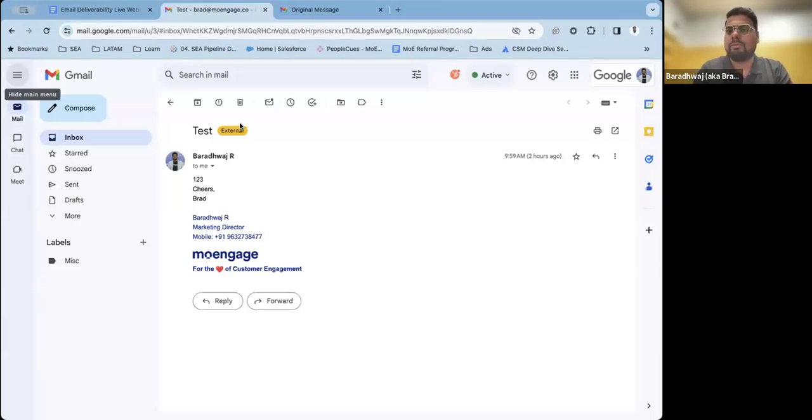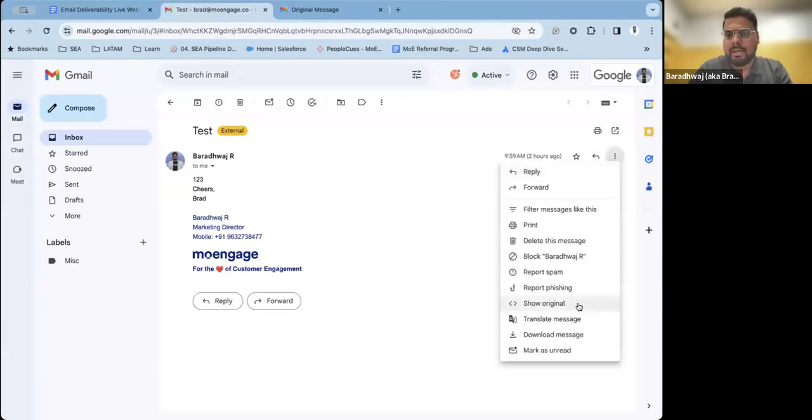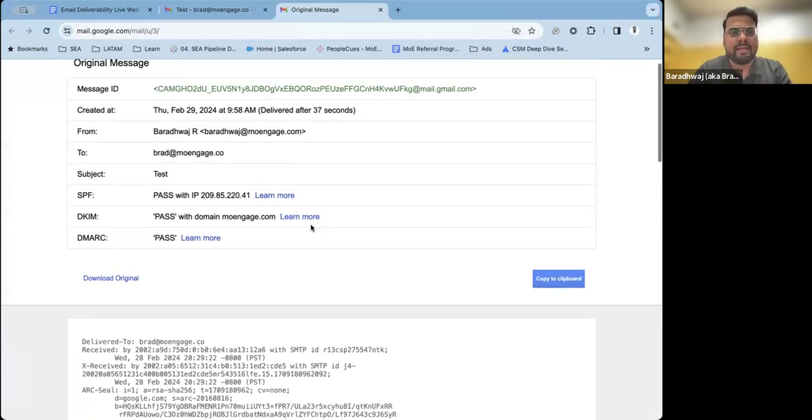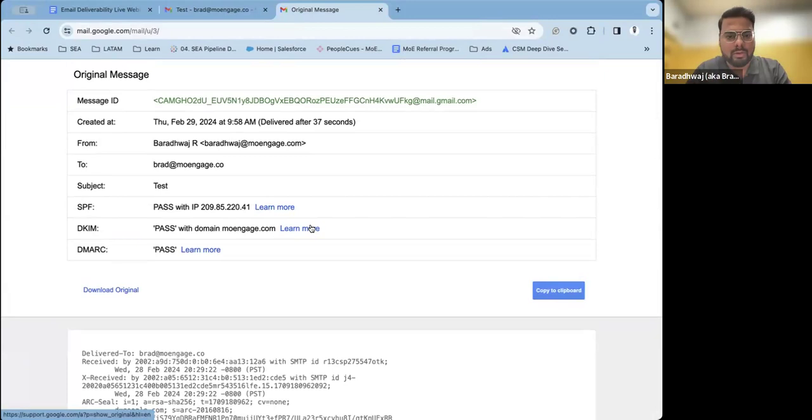So I'm using my own account here to show a test email. I sent a test email to myself. If you come to the right-hand side, you will see these three dots, which says more. Click on that and come to the option which says show original, right? The moment you click on that, you will get a detailed page like this with a bunch of technical stuff. So there are three things that you have to look out for here.